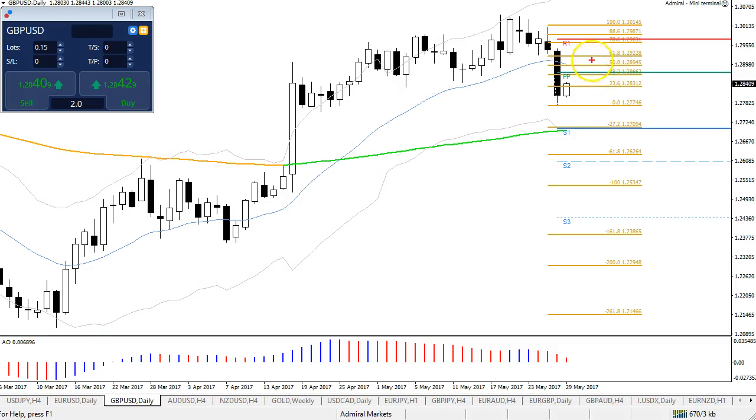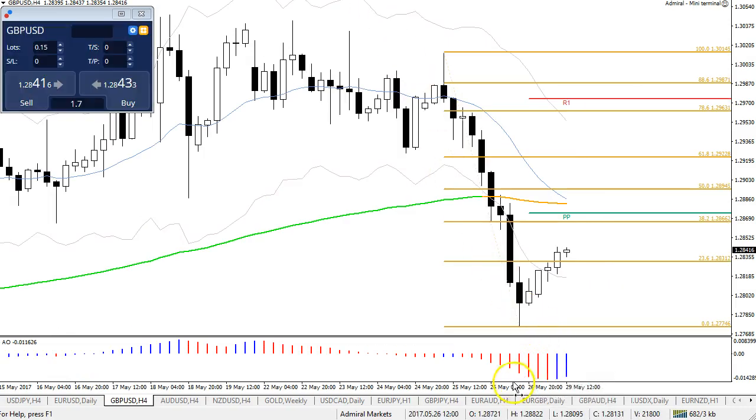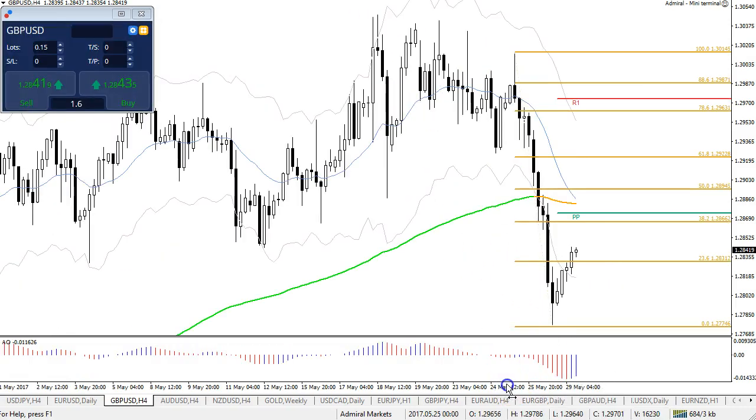I would not expect price to break above the 61.8, nor would I expect it to break above this daily high. That's the last kind of retracement. Otherwise, my bearish idea is invalidated in a way. Price, I would expect, mostly should stop at this fib, but it could also still extend to the 50, 61.8, and that is definitely possible.